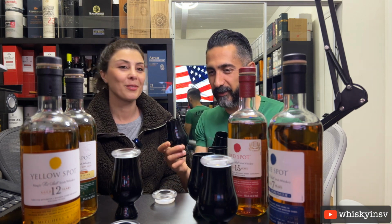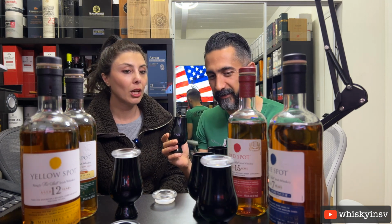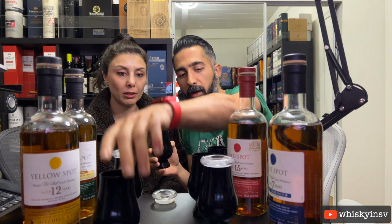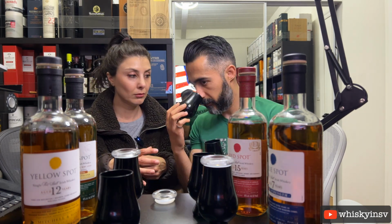I'm pretty sure I got this right. I don't know why the caps are messed up. I don't know, they're very close, and now I feel like they've been... Okay, so these two tasted too many. I know these are definitely the ones that we just poured, right? So are these the same?